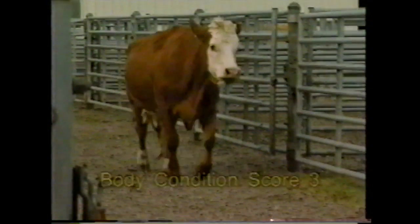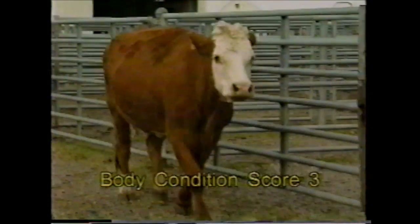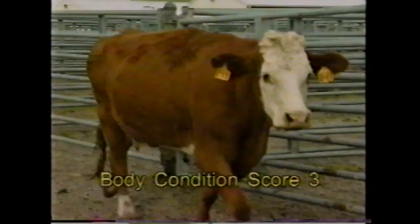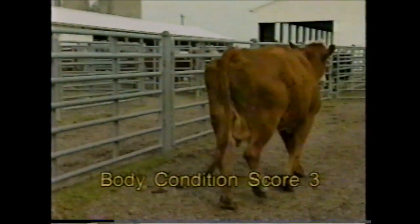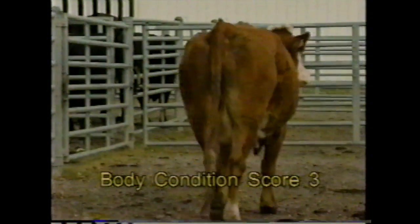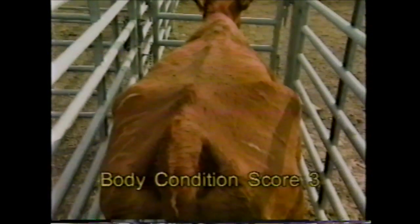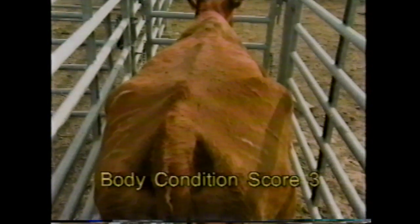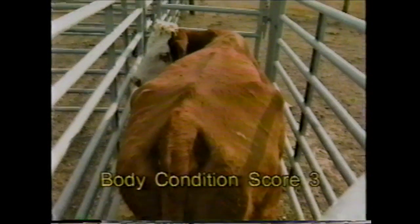Body condition score 3 cows are thin. These cows have some evidence of fat starting to be deposited over the loin, back, and foreribs. The backbone is still highly visible. The spinous processes can be identified individually by touch and may still be visible, but the spaces between the processes are less pronounced. Body condition score 3 cows have 8 to 9% body fat.